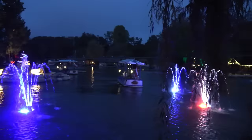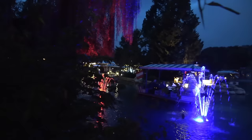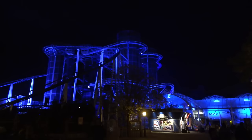Europa Park at night really is gorgeous, and yeah, when they extend the hours like this, you can appreciate it even more. Of course, the best time to come though to see the park at night is Christmas season. Look at Euromir at night. Oh, I think it's all the glass panels and the light shining up onto it that really makes it.